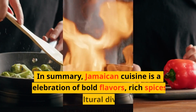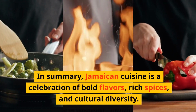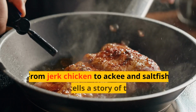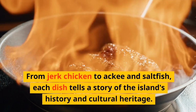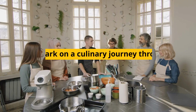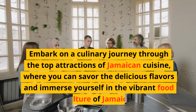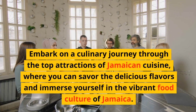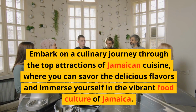In summary, Jamaican cuisine is a celebration of bold flavors, rich spices, and cultural diversity. From jerk chicken to ackee and saltfish, each dish tells a story of the island's history and cultural heritage. Embark on a culinary journey through the top attractions of Jamaican cuisine, where you can savor the delicious flavors and immerse yourself in the vibrant food culture of Jamaica.